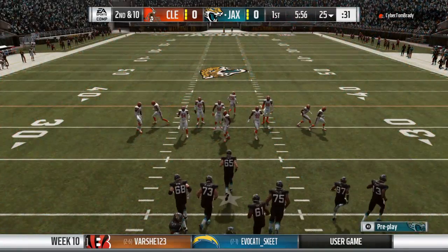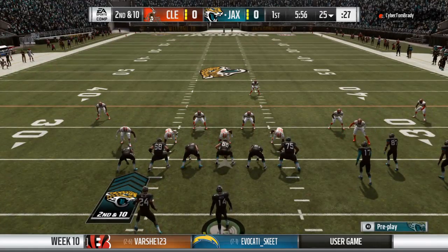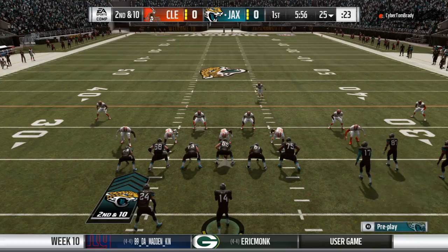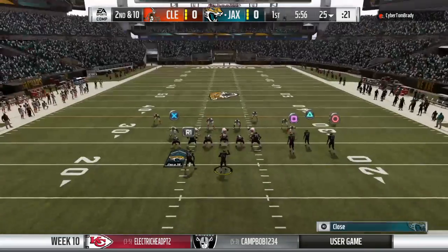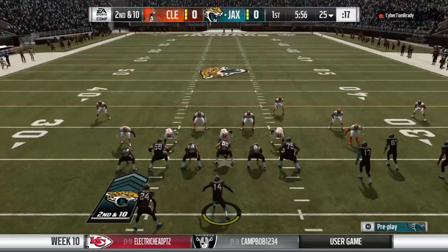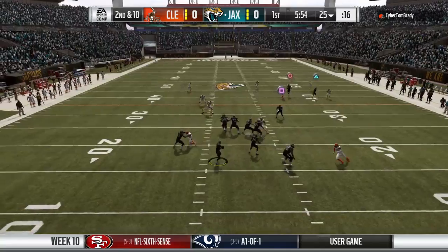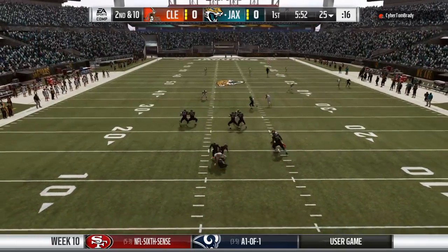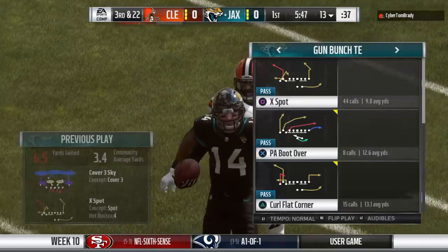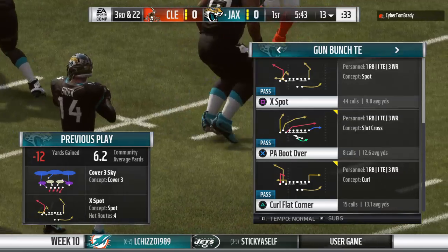Line of scrimmage, again the 25, second and 10. Watch it now, Barney. To throw again, Brock. And he's taken down. This will be a Brown sack. Frank Clark in there to get him, and that's sack number 12 for him on the year.